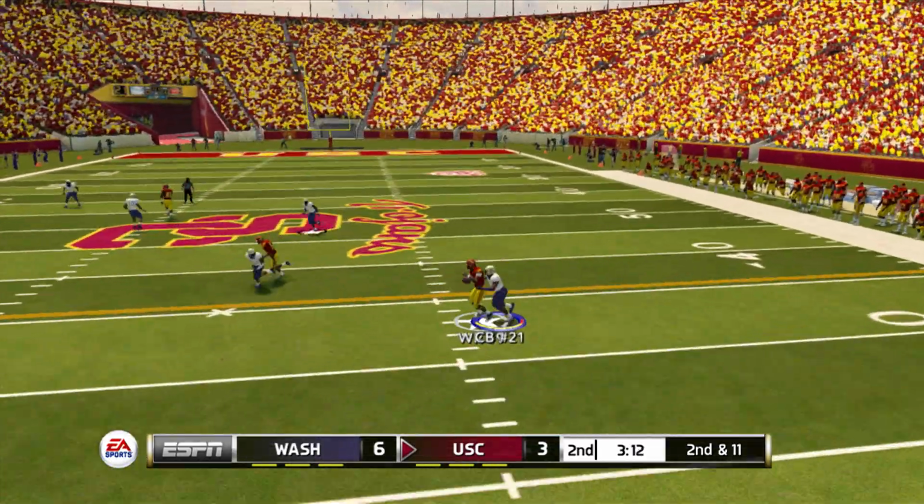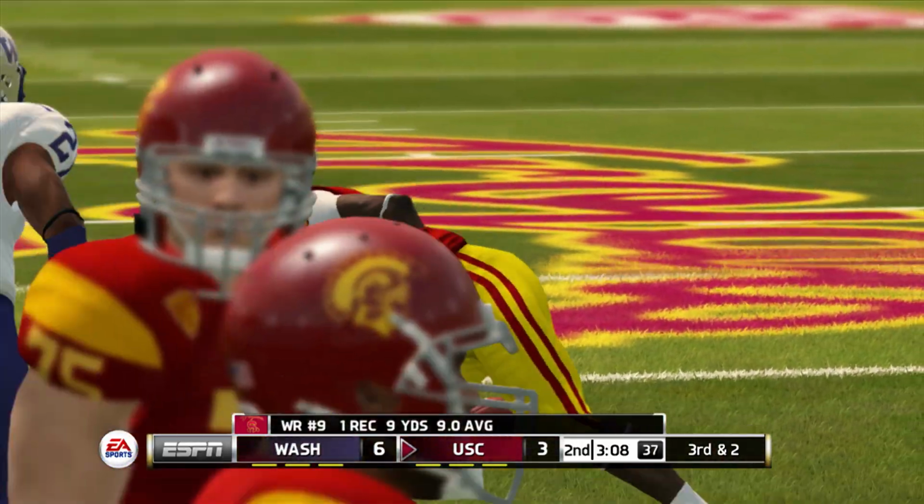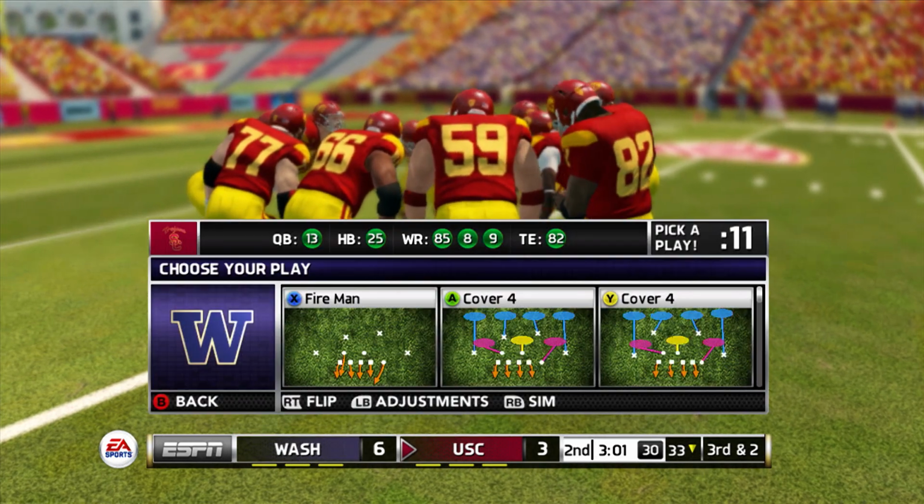He's under pressure. Fires it out. He's tackled at the 33-yard line. Number 21 makes the tackle at the 33-yard line. That'll bring up third and two.